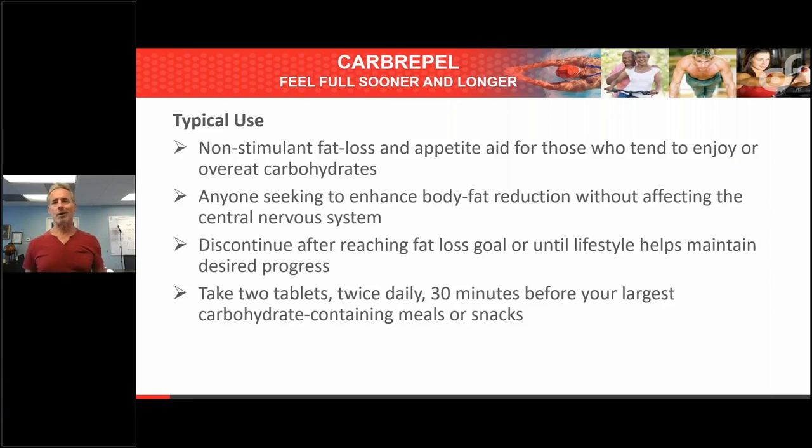So it's setting your alarm on your phone, or whatever you need to do, to really give it value. But if you're going out to dinner, it's pretty easy. Just taking it in the car on the way to the restaurant or whatever else you're doing, and you'll be pretty set.